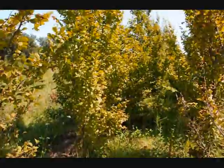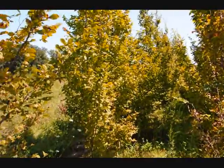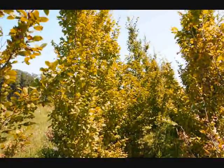We're at Highland Hill Farm on Route 313 in Fountainville, PA. This video is about the American hornbeam. This tree is a wetlands tree. We grow quite a few of these. You can come pick out what you want, or we can just dig them.